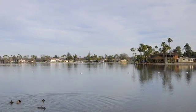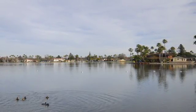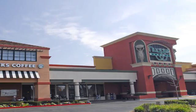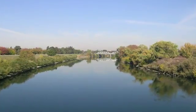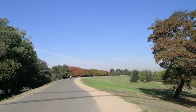Located in the master-planned community of Lake Greenhaven, this community shines like a hidden jewel in the pocket area of Sacramento. Surrounded by shopping, restaurants, and only moments away from the Sacramento River, you can easily find a generous offering of activities to fulfill your day.